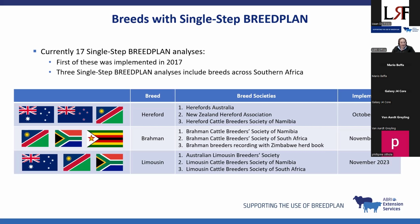And then late last year, we also implemented 2 more single-step BreedPlan evaluations that are applicable for Southern Africa. The first of those being for Brahman. So that is a joint evaluation between the Brahman Cattle Breeders Society of Namibia, the Brahman Cattle Breeders Society of South Africa, and also Brahman breeders that are recording with the Zimbabwe Herd Book. And then our third evaluation that is applicable for Southern Africa is Limousin, and that is a joint evaluation between the Australian Limousin Breeders Society, the Limousin Cattle Breeders Society of Namibia, and the Limousin Cattle Breeders Society of South Africa. So three breeds across Southern Africa that are currently utilising single-step BreedPlan technology.